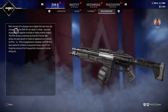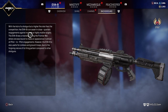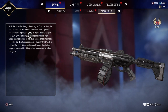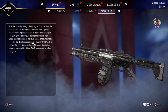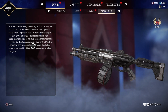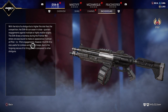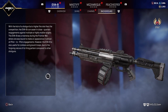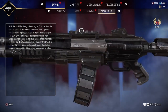With the kick of a shotgun but a high rate of fire, the Ether 8 Auto, the Extra Vehicular Activity 8 Auto, is an asset in close quarters engagements against multiple or highly mobile targets. The Ether 8 Auto was a mainstay during the Frontier War, making an appearance in almost all pilot to pilot engagements. However, the Ether 8 is also useful for civilians and ground troops due to the forgiving nature of its firing pattern compared to other shotguns, and it's my personal favourite shotgun for many reasons.